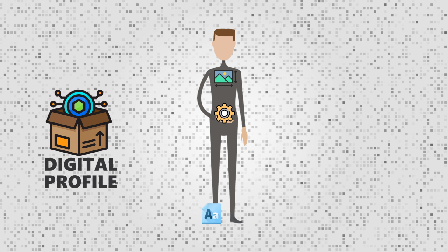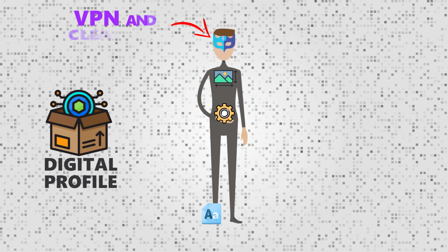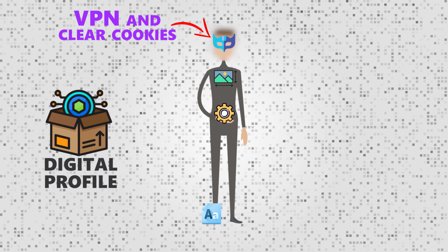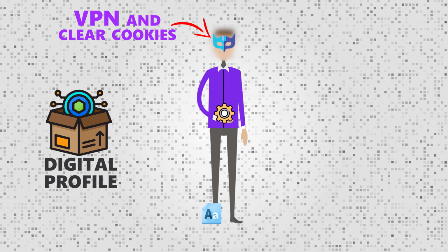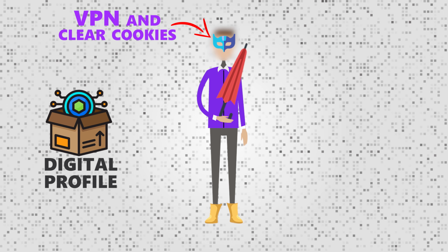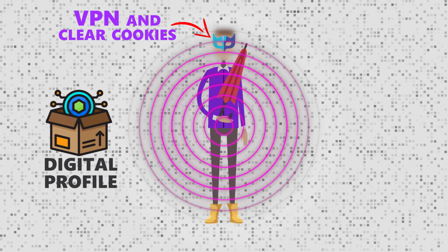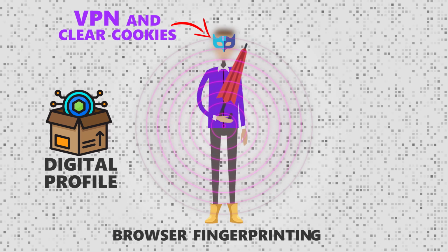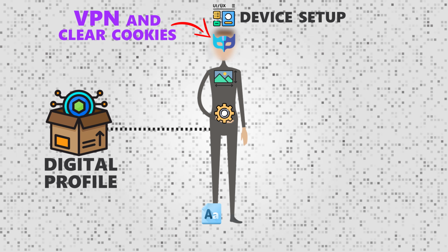A good way to think about it is this. Clearing cookies or using a VPN is like putting on a mask. It hides your face, but fingerprinting isn't focused on your face, it's looking at everything else. If you're the only person in a city wearing a purple velvet suit, bright yellow boots, and carrying a vintage umbrella, then I don't really need to see your face to recognize you. Your overall appearance is already unique enough to track, and that's basically how browser fingerprinting works. Your device setup becomes the outfit that follows you across the web.